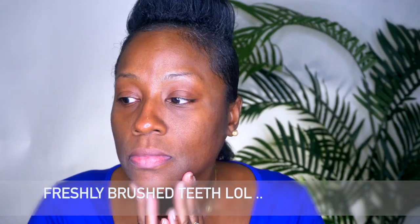So jumping right in, starting with the skincare as usual, this is the state of my skin. I feel like it looks magnificent. I am doing something a little bit different today. I usually come to you with my skin already prepped, but today I am actually going to prep my oily skin for the makeup with you.